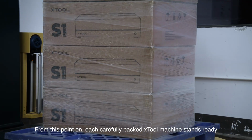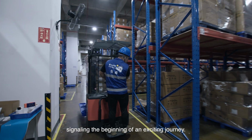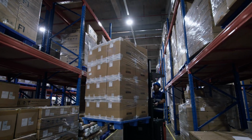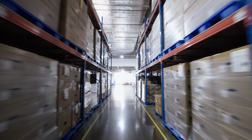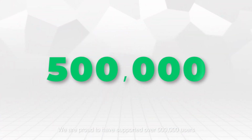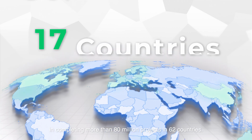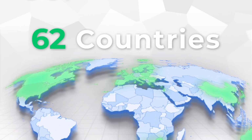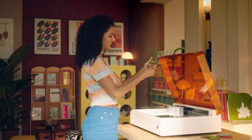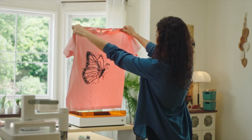From this point on, each carefully packed xTool machine stands ready, signaling the beginning of an exciting journey. We are proud to have supported over 500,000 users in completing more than 80 million projects in 62 countries. Our commitment is to provide reliable products that meet the diverse needs of our customers, because we understand how important quality is to you.